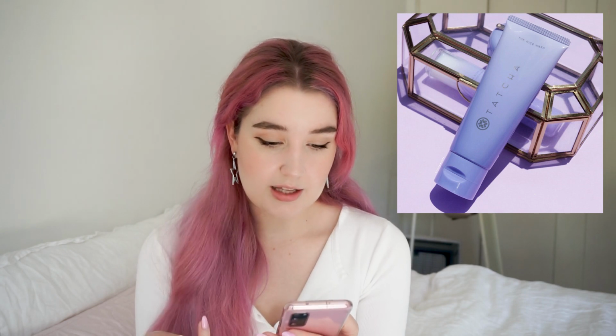But this is their new cleanser. So they have these rice exfoliating powder washes, which are kind of key to their line, and they have them in different formulas depending on your skin type. And I have tried them and they are really nice, but they are quite intense.